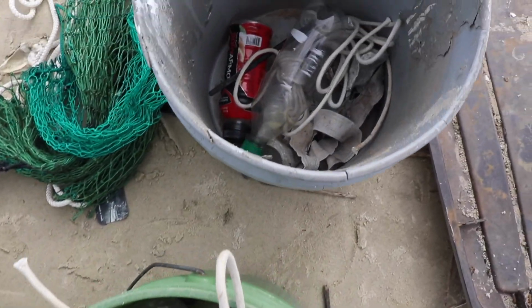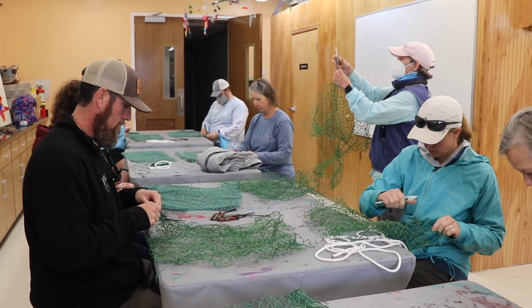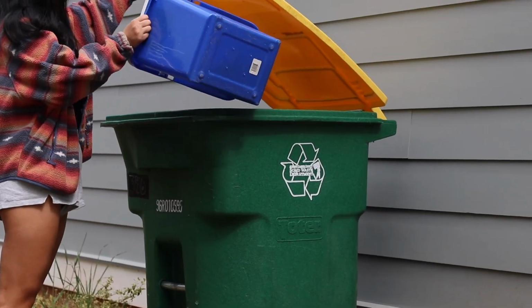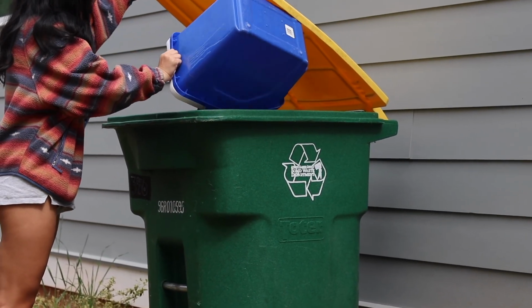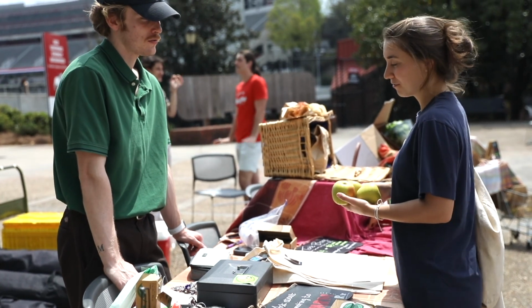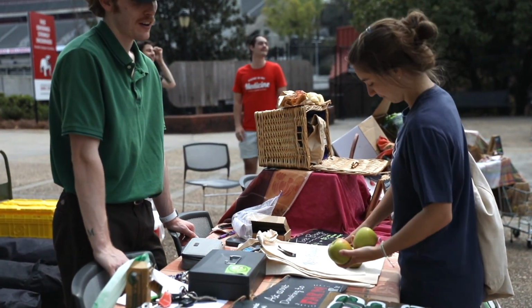Government doesn't really do anything unless it's pushed into doing it. So it requires people to actually make this an important issue. Coming up with small steps that can become habits in everyday life can make a really big impact. There's something that each and every one of us can do. We don't all have to eliminate plastics completely.